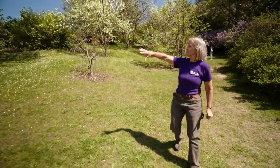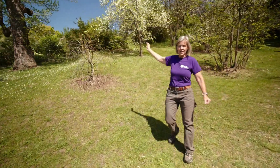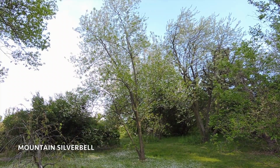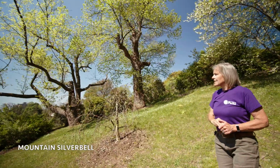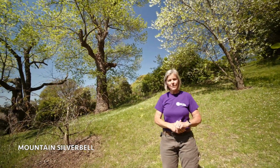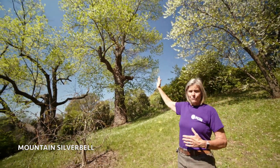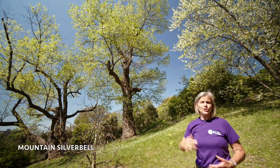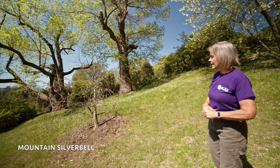There are 1, 2, 3 very old trees that date from about 1915 that were discovered or collected in North Carolina by John Dunbar, and they are a native silverbell, the mountain silverbell, Halesia monticola. And as you can see, they're very elderly. They've had some dramatic pruning done. When we did the pruning last year, we disturbed a screech owl nest. We were very sorry about that. Turns out she came back though.